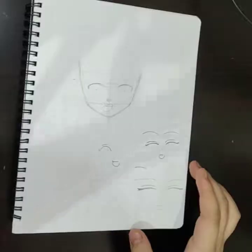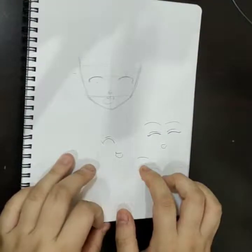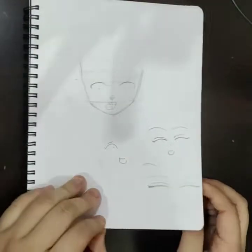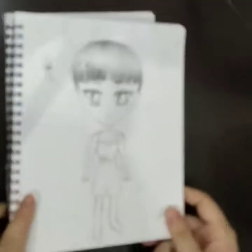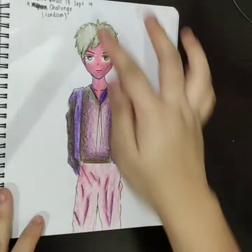And then there are these scribbles. As you can see, scribbles. This, I remember that I wanted to draw a chibi, but I just didn't feel like it anymore, so I just scribbled it up. And this one, my friend actually drew this, so nothing to tell you. Oh, and this one is hilarious.